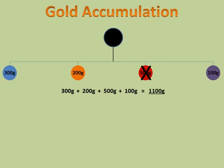With regards to the incentive, remember I stated whichever leg is the largest, it does not count towards you meeting your incentive goals. So in this particular scenario, for the purposes of the incentive, you actually only have 600 grams towards your particular incentive. So I just want to make sure you guys are clear on that.